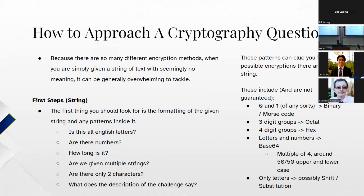I also put on the right side here what you can expect if you're given certain patterns. These are not guaranteed, but like I said, if you have zeros and ones, that's going to lead to binary or Morse code because you only have two digits. Additionally, if you're given 3-digit groups, it's going to be octal, and 4-digit groups are often going to be hex. For base64, if the overall length is a multiple of 4, and we have a mix of upper and lower case along with numbers, it'll probably be that.